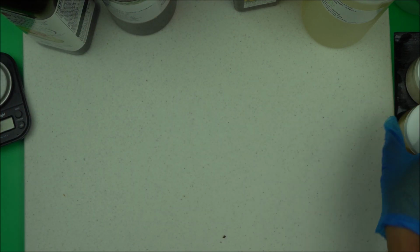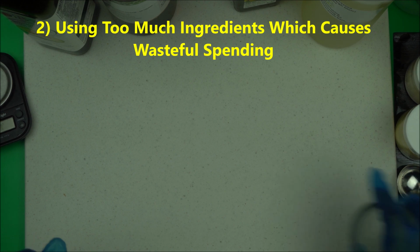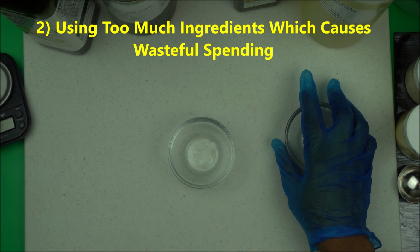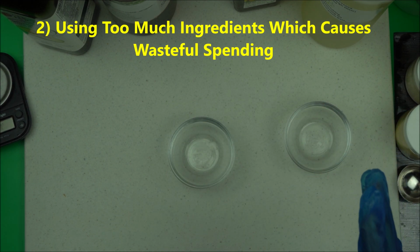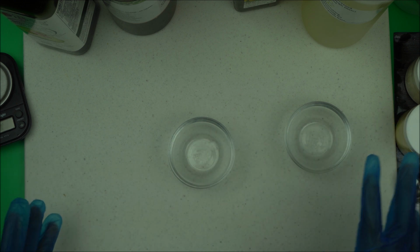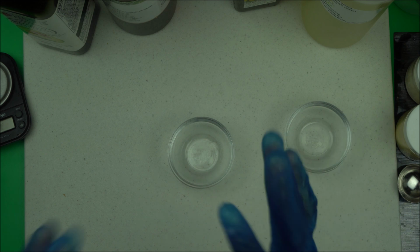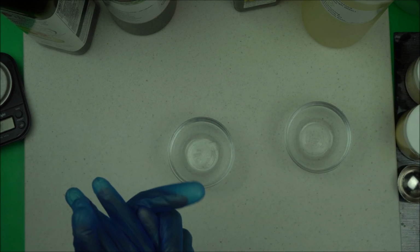Another mistake they make is that they use excessive ingredients. Instead of making your body butter with maybe 100 grams of shea butter, these people may use 1,000 grams of shea. They will just take it, no measurement, nothing, no organization. This is wrong, so do not do it.